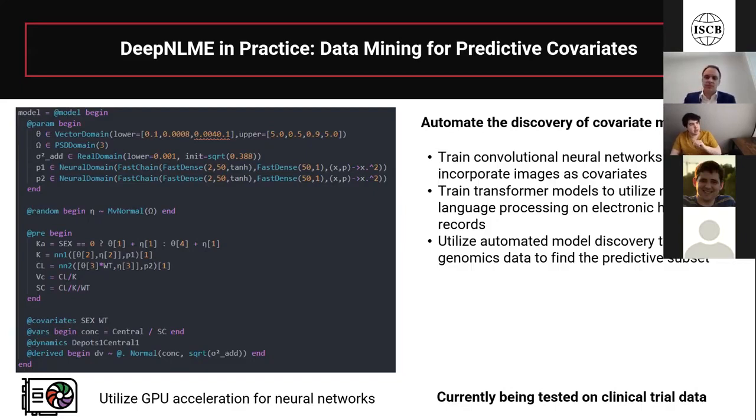This technique is currently being tested on clinical trial data, right? In some sense, it's just an extension of the universal differential equation. It uses the universal differential equation idea inside of a nonlinear mixed effects platform, using the nonlinear mixed effects likelihood for training the neural network weights. But now this gives you a whole way to perform automated discovery of covariate models and find out which covariates of an individual are predictive for drug metabolism. And this is now starting to be put into production.